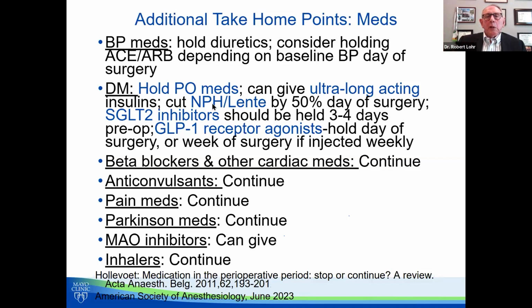Intermediate acting insulin, NPH, should be decreased by 50% the day of surgery. SGLT2 inhibitors should be held for 3 to 4 days pre-op. So these are the sodium glucose transport inhibitors. Many people are on these drugs. The reason for this recommendation is that, as you should know, these drugs can cause a normoglycemic ketoacidosis. Now, our patients perioperatively, they're NPO, they're getting IVs, they're not eating, and the risk of that goes up. So we want these drugs out of their system completely. So that's why you should stop 3 or 4 days ahead of time.